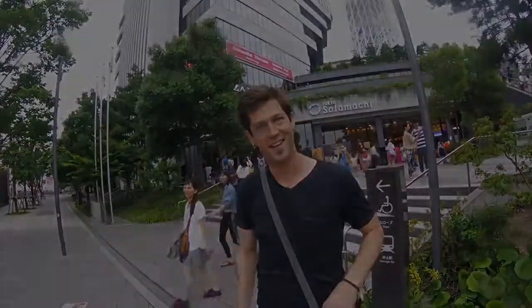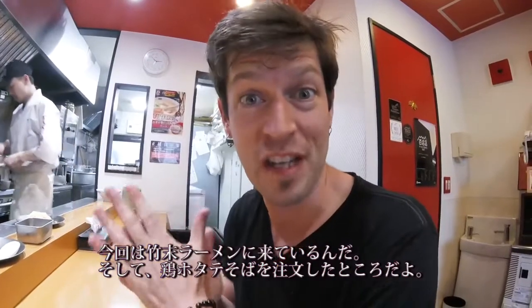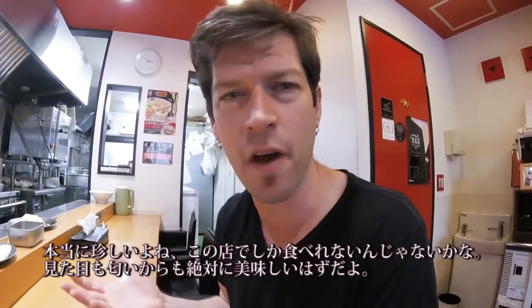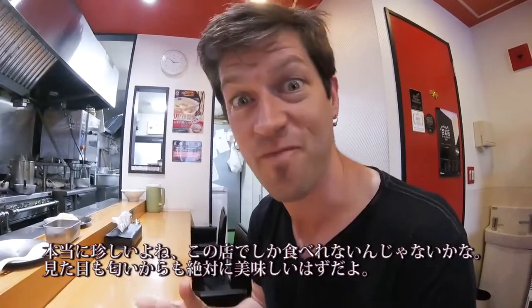Let's go! So here we are at Takasue Ramen. So I've ordered the chicken broth with scallop ramen. I'm so excited. It's really rare. I don't think you can find this anywhere else in Tokyo. It looks delicious, smells delicious. I'm super excited.